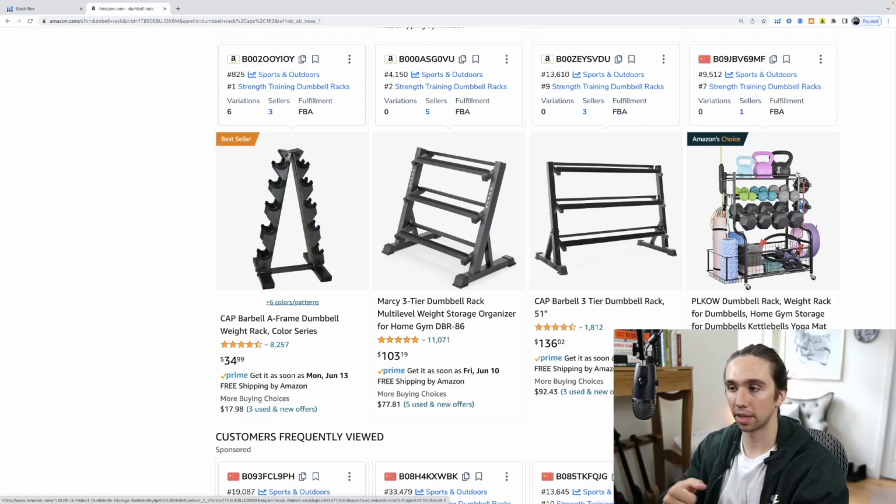We have a dumbbell rack, but then we have all these other things just sitting around on the ground or in random bins. What if we just made kind of like a center system, a center console that's going to store everything for a home gym owner?